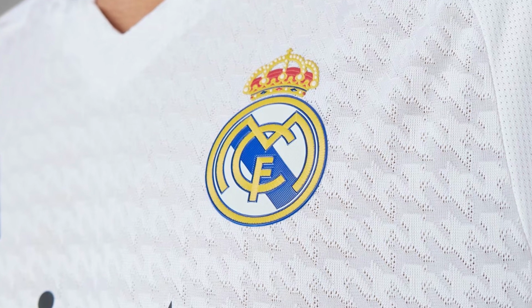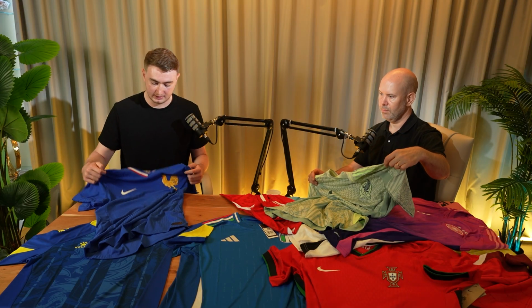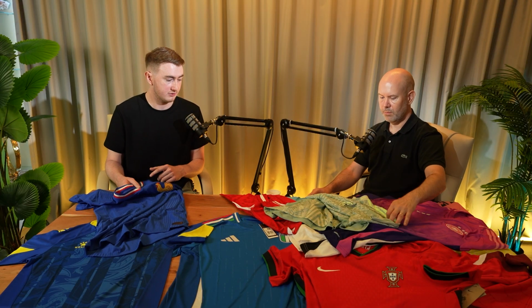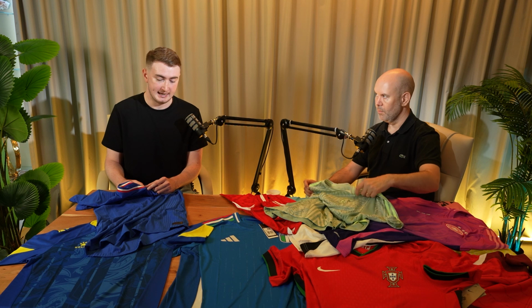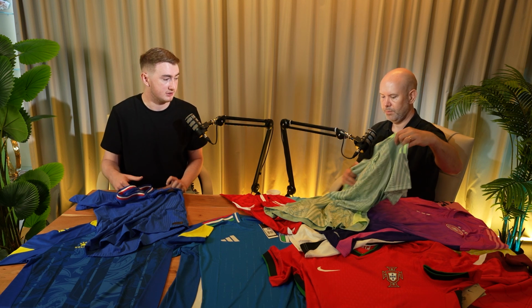Really? And I know fans do like an embroidery, but I think the fact that Adidas have managed to mix the two together. So you've got the heat transfer, but it's got the embroidered look. I think it's really nice. So badges, first of all, I think it's one of the really big standouts from a graphics perspective. And then the second would be the graphics, the prints and stuff.